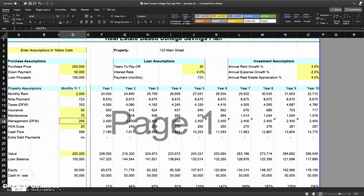Now let's assume that you hire a management company because you may not be near it. On homes, that's usually about 10%, so I plugged in $200 for a management fee. HOA dues at $20 a month gives you a cash flow of about $600 a month. So you put $50,000 down and you have $600 a month in cash flow. Bottom line, that's about a 14% return on your investment right there.